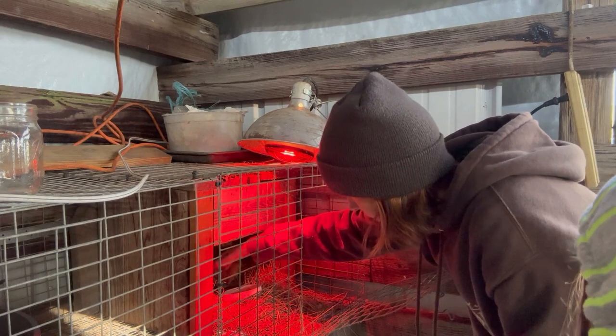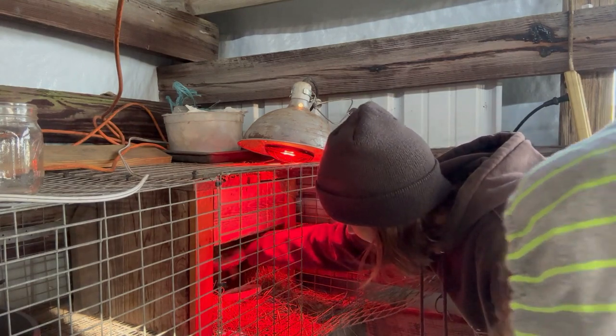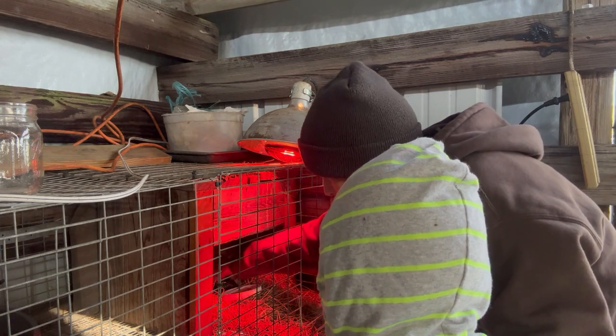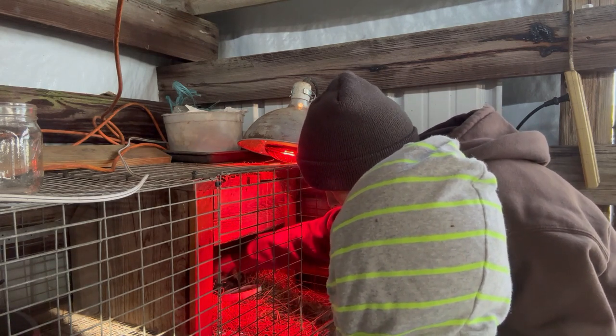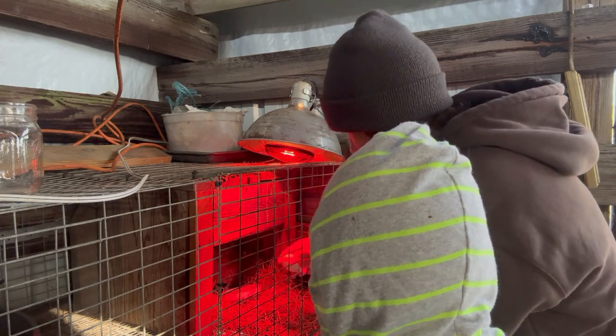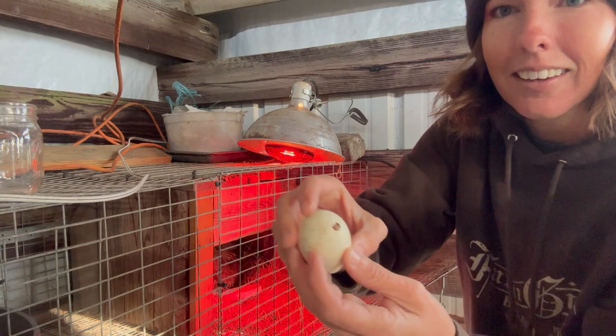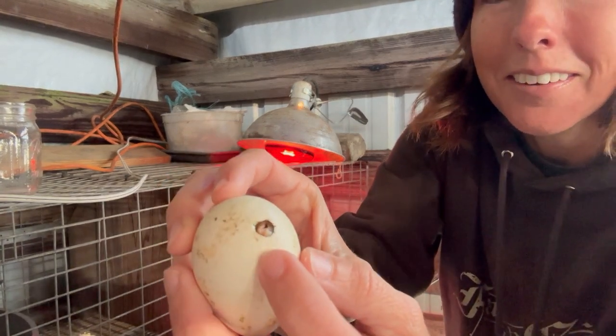Okay, is that all we got? We just have three babies right now? One, two, three. I had five eggs. Yeah, there's two more eggs in here. Hang on, babies. Let me look. Do we have a pip in this egg? Look, we do. Look. Look. It has a little beak. It sounds like a little cheeping.